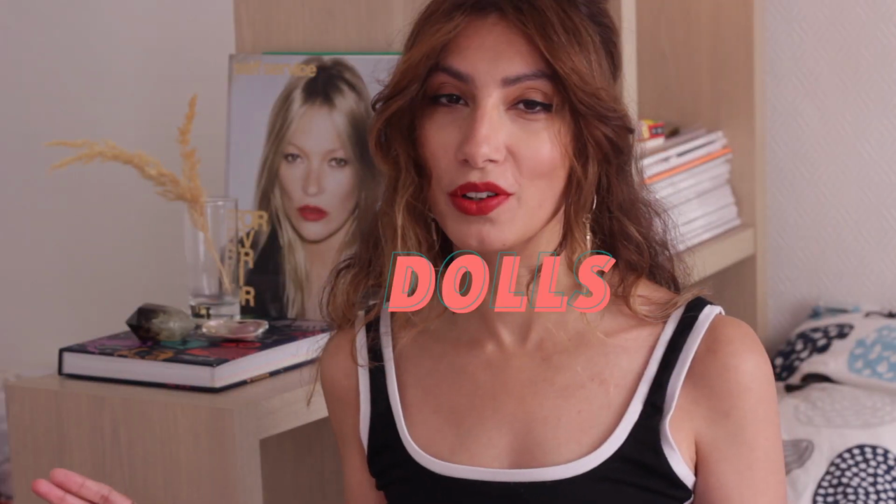The next one is called dolls. And can you guess why it's called dolls? Because you dress up like a little doll, basically. The dresses that have come about now are a trend for a little baby doll, girly, super asymmetric, oversized, puffy on the sleeves dresses, and they're really cute. To be honest, I haven't yet tried it, but why not?